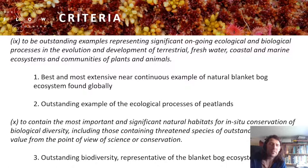And that can be broken down a bit further. From our perspective, it's thinking about, well, what is it we have? We've got the best and most extensive near continuous example of natural blanket bog found globally. And then a second element of that is it does display outstanding examples of ecological processes of peatlands. And I'll expand on these in the next slide a bit more.